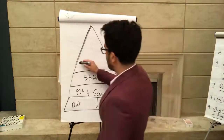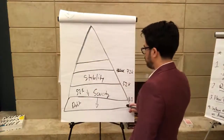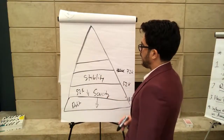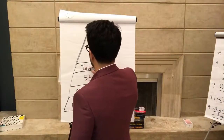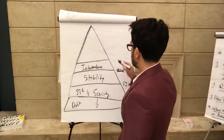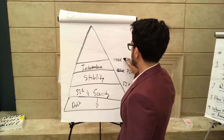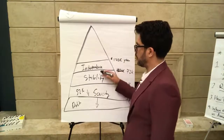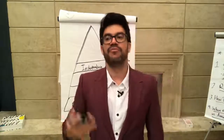And then above here, okay, I remember all these stages. I remember being below zero. I remember being below 52, below 72. I remember going through this. And then you get to a level which I call financial independence. And this is an important place to get to. So that's, let's say, between $72,000 and $120,000 a year. Because I remember getting to this stage. You're stable and independent. All of a sudden you have enough money to do stuff.